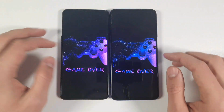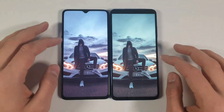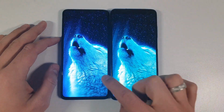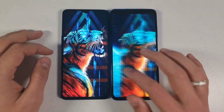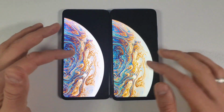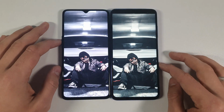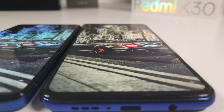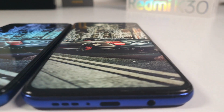What we can say is that the Realme X2 Pro obviously has the 1000 nits brightness display, so indeed it is brighter, ninjas. You can see by yourself the difference just pops up, a super bright panel. Look how bright this display is. Let's go now with the viewing angles firstly. There you go, Realme is on the left, Redmi on the right side.